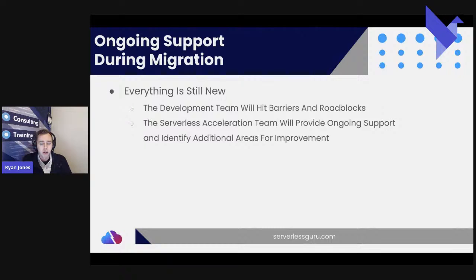So during this process, the development team will hit barriers and roadblocks. The serverless acceleration team will provide ongoing support and also identify areas for improvement. So as they're helping support, as they're getting people back on track and helping them fix things they're running into, they're also going to be looking for areas that can be improved overall.